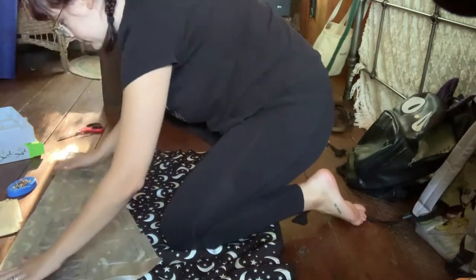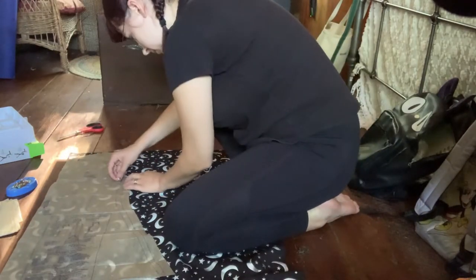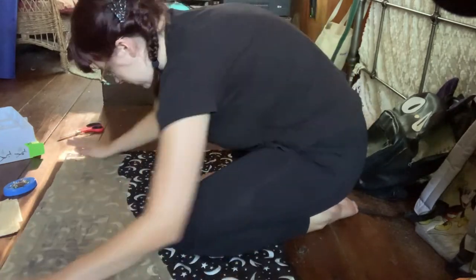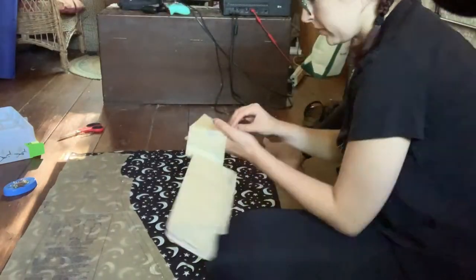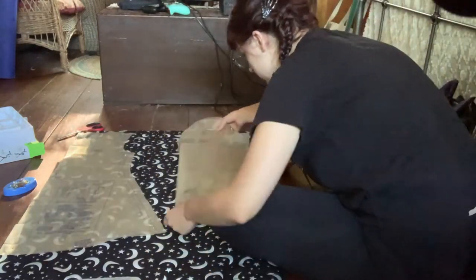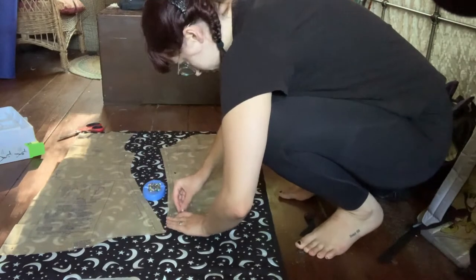Moving on to the tunic, I did the same thing as the vests. I laid out my fabric and then pinned my pattern pieces to it, because that's how you sew from a pattern like this. I didn't line this one. I figured that since the fabric itself is kind of a jersey knit, it wouldn't really need any lining.